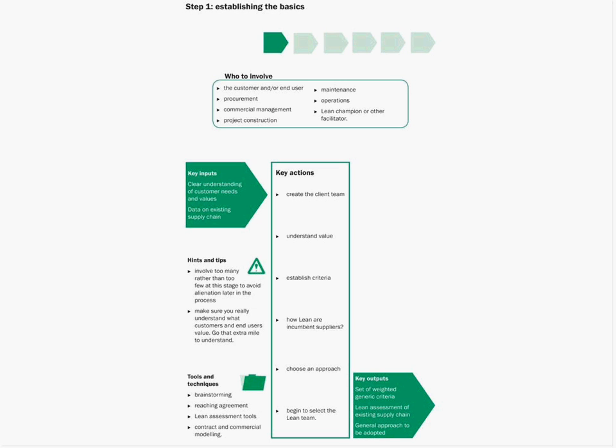into our own organisations. So, for example, here at the first stage, please involve too many rather than too few people. This is to avoid the risk of alienating them at a later date. And also make sure that you really do understand what your customers and end users value. Only by understanding what they value can you then go and eliminate waste, which is by definition what they don't value.